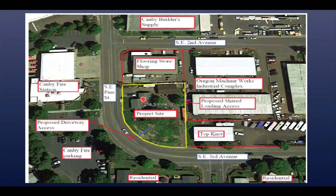And so one of the unique provisions is that the applicant, who's in the audience tonight, Mike Patterson, has indicated that there's the same ownership of the property to the east here where Oregon Machine Works is located. And there's going to be a dedicated parking space, or loading space, I mean, over here on the adjacent property. The development code talks quite a bit about various shared parking arrangements, and if you can do proper legal documents to guarantee when parking is shared on an adjacent property, that you can do those types of things.